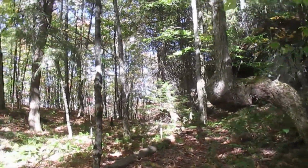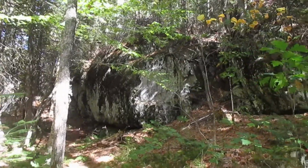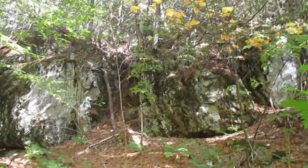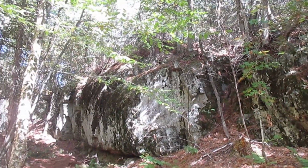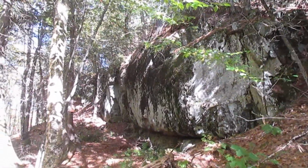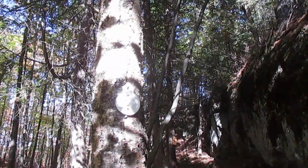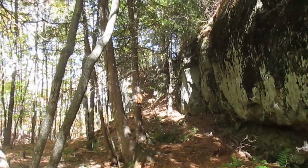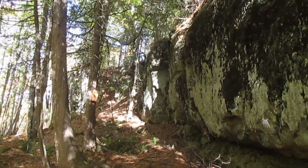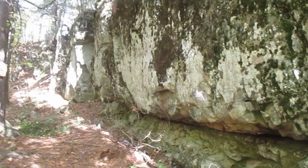Those white markers really don't show up very well when the sun is shining on the tree. It's just too much light on the tree and it just looks like a light spot. There's some more of that massive rock. See, that trail marker almost disappears when there's light shining on that tree. Orange would have been much better, or blue, or something different. Boy. Big rocks.